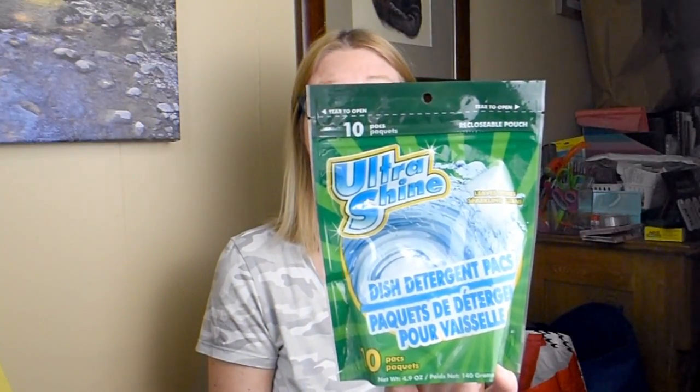And here was a product, guys, that was back in stock that I was so happy about, because even at $1.25, I personally think that these are a great deal. They work for me, and it's the Ultra Shine dishwasher tabs. So these go in your dishwasher. You get 10 little pods in here, and I talk about these, I know, all the time. Whenever I find them in stock, I have no issues with them dissolving in my dishwasher, leaving the dishes clean. So I personally really like these. I don't know how the rest of you feel, but at 10 packs for $1.25, I feel like I'm getting a pretty good deal.